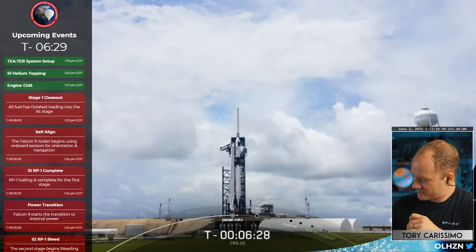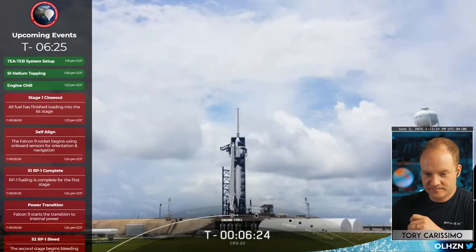Now, to make sure that the engine startup goes well, we also perform what's called engine chill. It started at about T-minus 7 minutes. We flow a small amount.